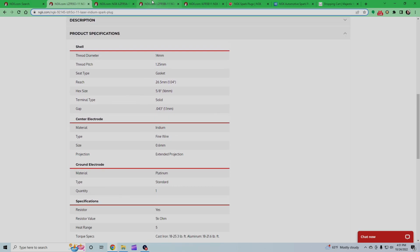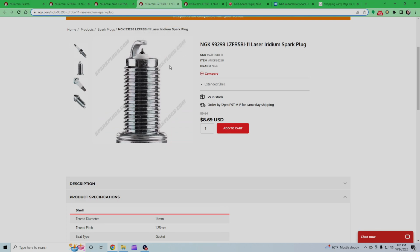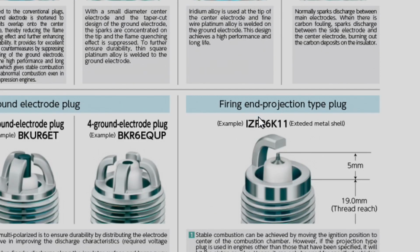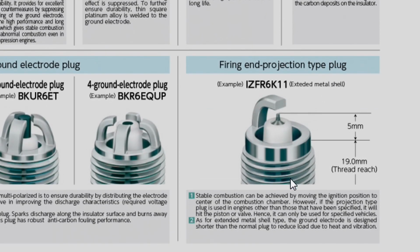Because if you look through some of the other options, like this one right here, it has this extended collar, firing-in projection type plug. So this one has a little bit of extra metal that comes up, and that helps with removing heat from the spark plug and from the cylinder or whatever.